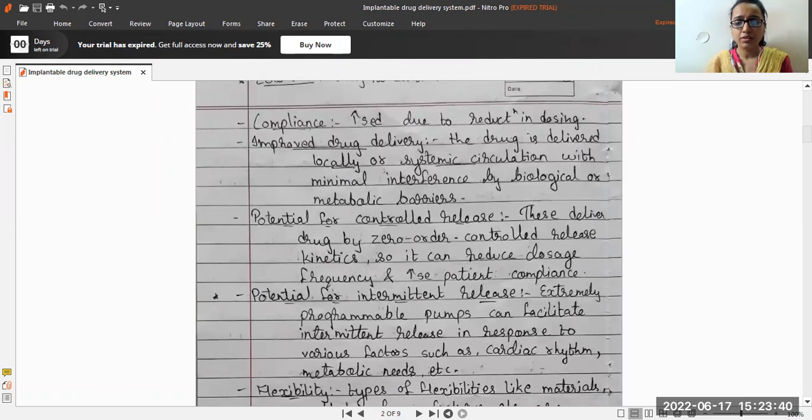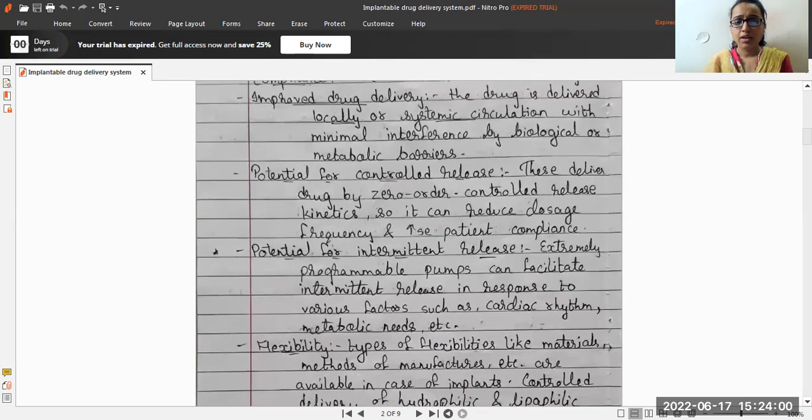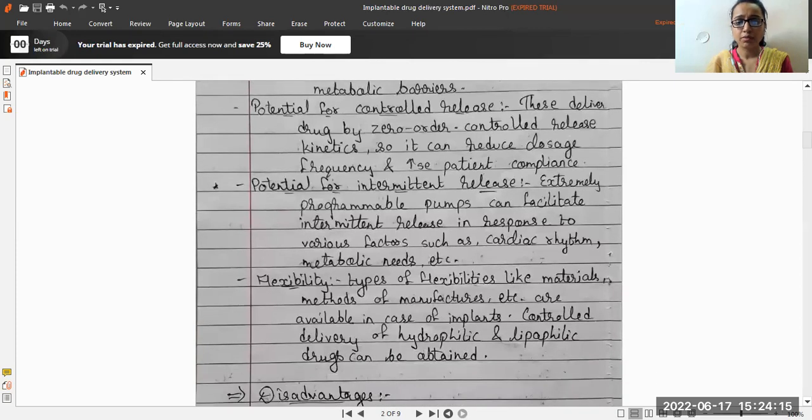The drug is delivered locally or to systemic circulation with minimum interference by biological or metabolic barriers. As it is placed inside the body, in contact with the tissues, it can easily deliver the drug into the systemic circulation. It will have no barriers. Next is potential for controlled release. These implantables follow zero order controlled release kinetics, so they can reduce the dosage frequency and similarly increase the patient compliance. Next, let us talk about the potential for intermittent release.